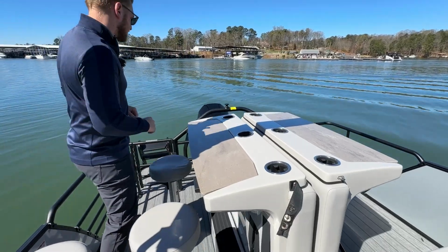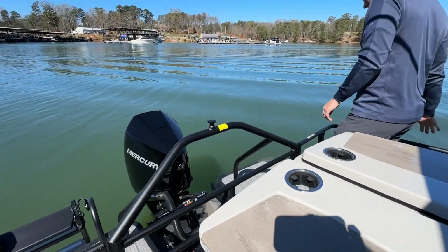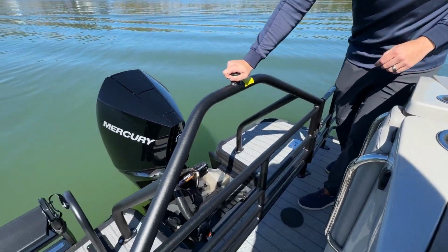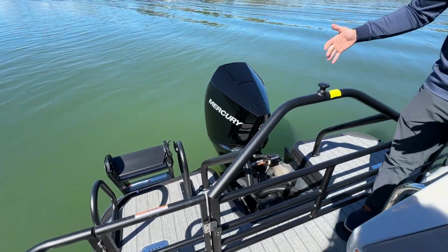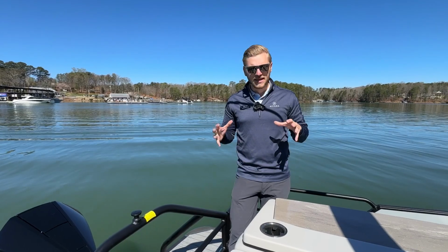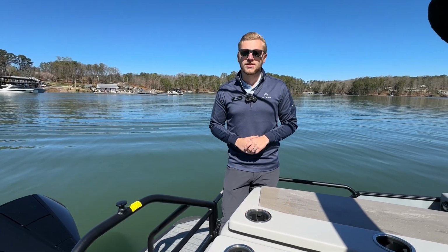On the aft section of this boat, you are going to have a really nice powder-coated rail system as well as a ski tow pylon. So the cool part about this enclosed cage, for lack of a better word, is that it actually makes it legal to ride back here whether you're on the sunbed or you are in this bar configuration.